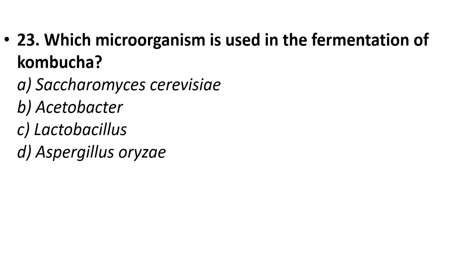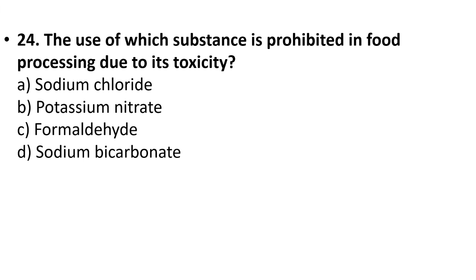23. Which microorganism is used in the fermentation of kombucha? Saccharomyces cerevisiae, Acetobacter, Lactobacillus, Aspergillus oryzae. Your answer is option B, Acetobacter. 24. The use of which substance is prohibited in food processing due to its toxicity? Sodium chloride, potassium nitrate, formaldehyde, sodium bicarbonate. Your answer is option C, formaldehyde.